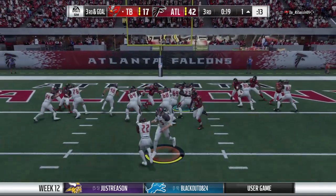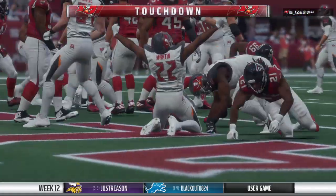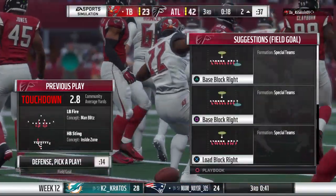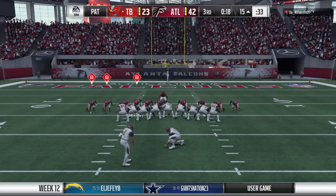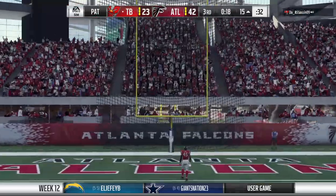Back. They'll run for it with Martin, and he'll take it into the end zone. Touchdown, Tampa Bay. Doug Martin, touchdown number 22 on the season. And the Bucs are able to close the gap just a bit. They decided to run it in and got it done on 3rd and goal.